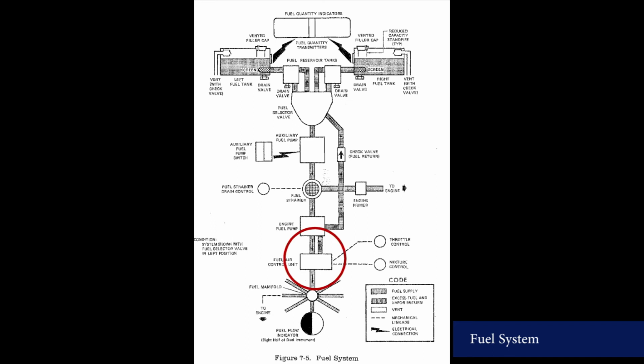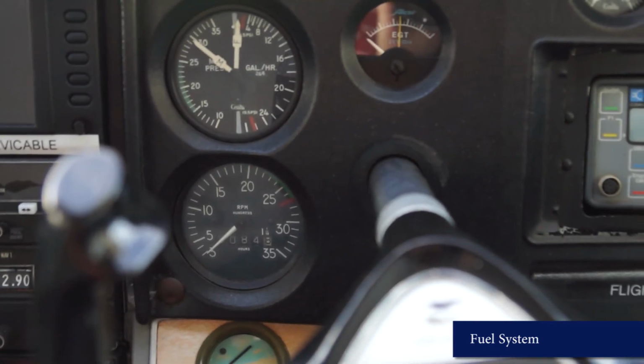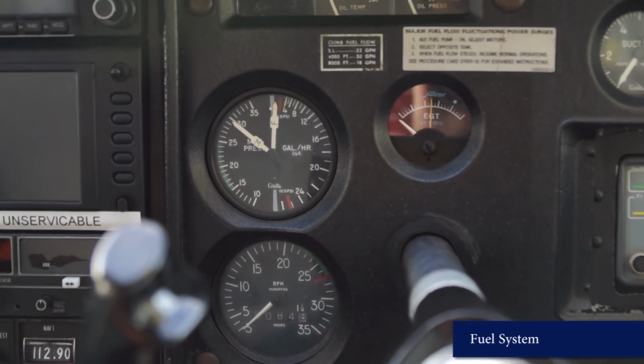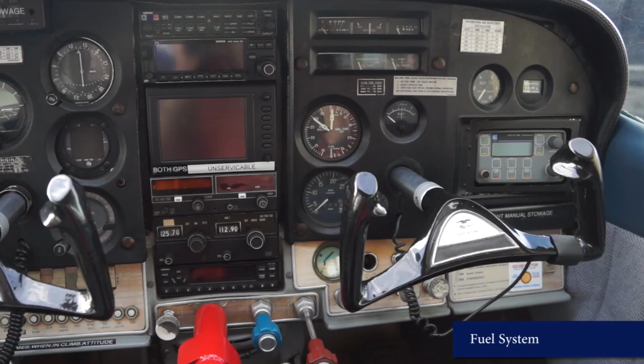The fuel/air control unit does the mixture and throttle control, and is connected to the mixture and throttle controls, which then delivers the air to the fuel manifold. The fuel manifold then splits the fuel into the 6 different cylinders. The fuel flow indicator is also connected at this stage of the fuel pressure. The fuel flow indicator is located on the right side of the cockpit for the pilot when he's flying.